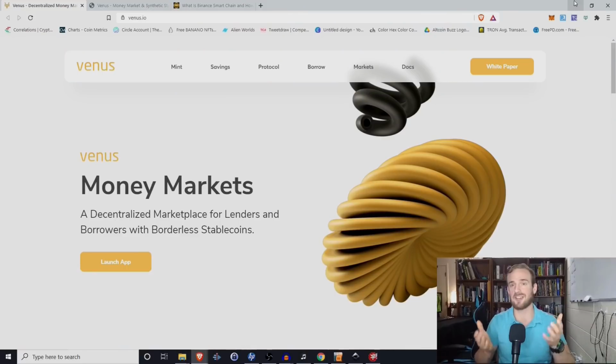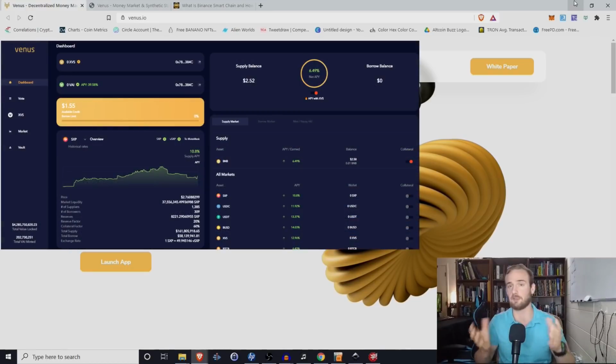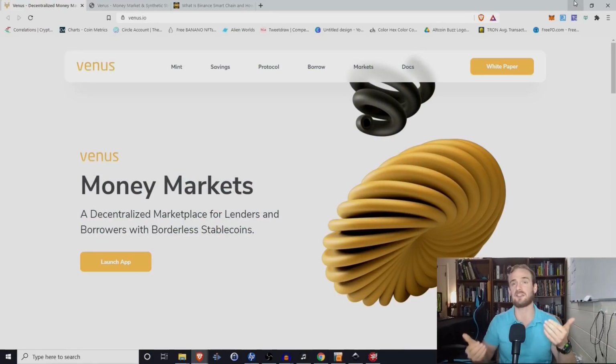The Venus protocol is a decentralized financial protocol that allows you to borrow, lend, earn interest on cryptocurrency, and mint stablecoins, but it has the advantage of running on the Binance Smart Chain, which means that transaction fees are much lower than Ethereum and transaction times are much quicker.